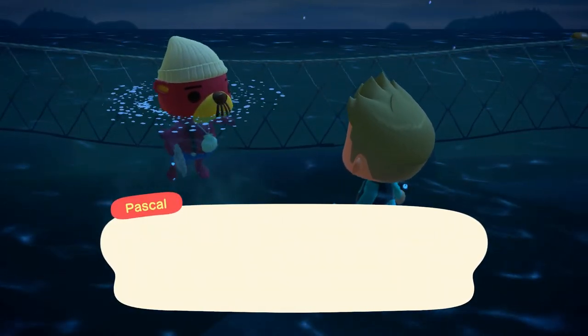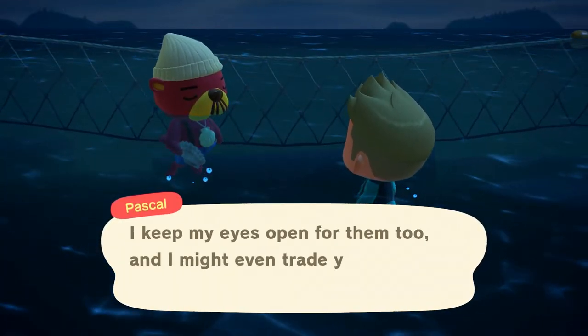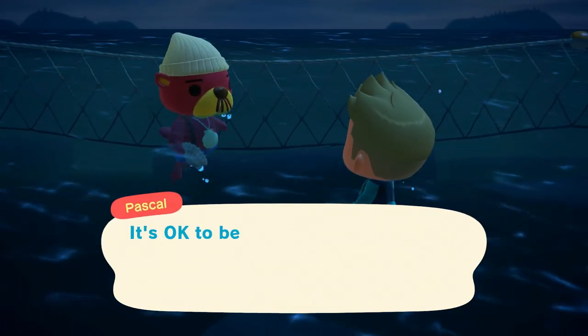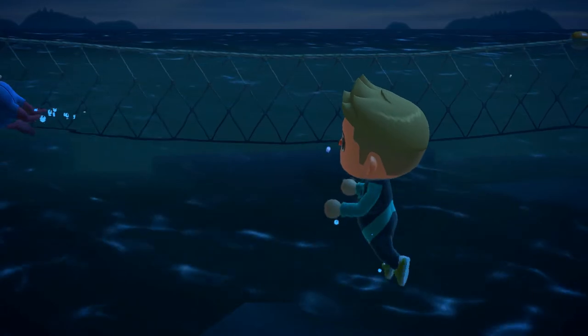Wait. I just lied. Pascal comes back. I told him no and he took my scallop. I wasn't even paying attention just now because I was reading chat. Oh my gosh. Cool. I thought I had lost my chance to do this again. Yes. Okay. I got to have it both ways. I got a Pascal item today and I got a scallop to donate to the museum.